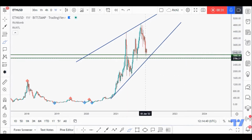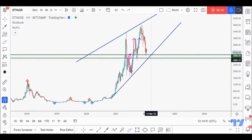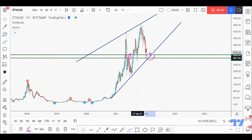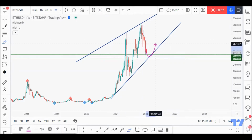Moreover, the 3K zone is a strong resistance turned into support. It was acting as a resistance previously, then price broke it upward, so it's now acting as support, and support again. So this area is the intersection of the horizontal support, as mentioned, around the 3K, and the non-horizontal support, as we can see, the trend line in blue. That's why we'll be looking for buy setups.